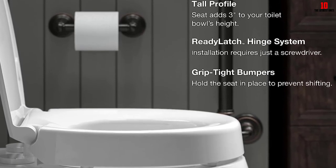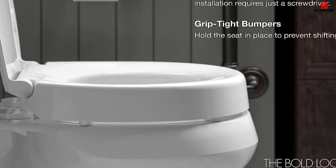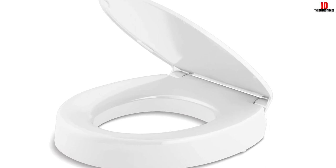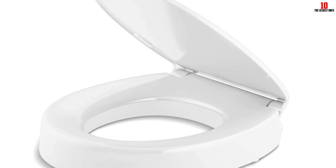Its quick-release hinges allow for easy removal and hassle-free cleaning. Installation is effortless with the quick-attach hardware and color-matched plastic hinges. This round toilet seat fits most round toilets and is a great addition to any bathroom.